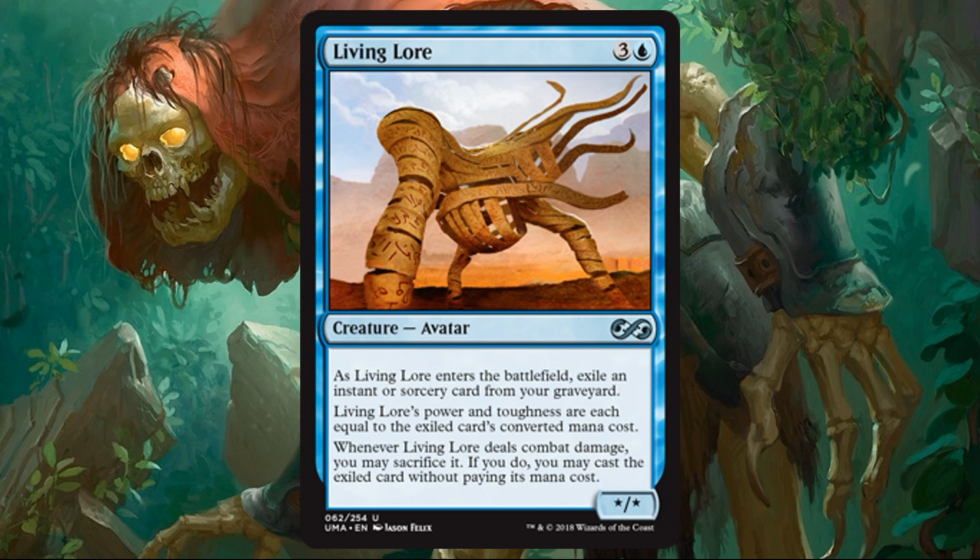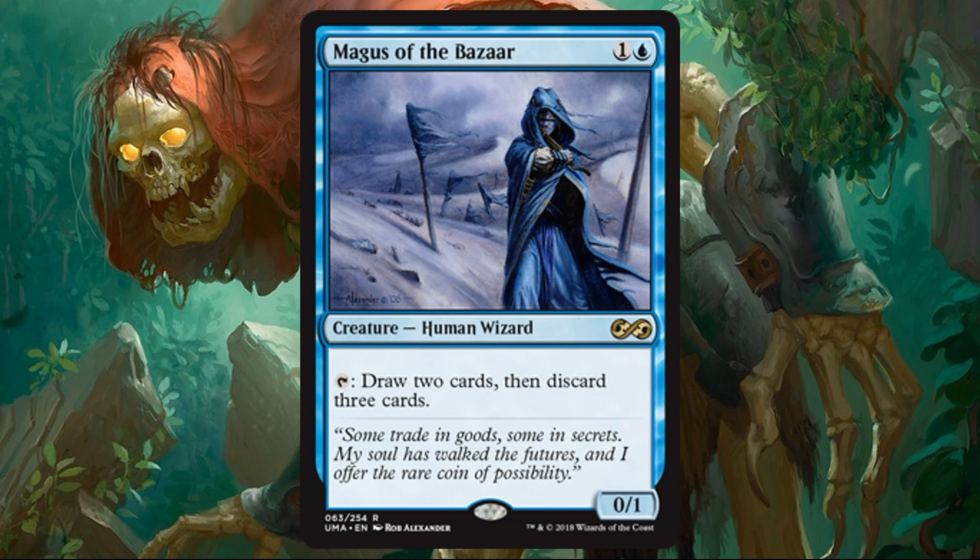Living Lore goes from rare to uncommon. Other than that, I don't have a lot to say about it. This is from Dragons of Tarkir. First time it's getting reprinted, but not very expensive at all. Magus of the Bazaar. Financially, another underwhelming rare here. And it's an interesting card. It's actually kind of fun to play in cubes or commander, especially if you're playing with Marisol the Pretender or Madrotha the Gravetide. But it's just not an expensive card. It's from Planar Chaos. It's never been reprinted, but you can grab those copies for about $1, foils for about $7.